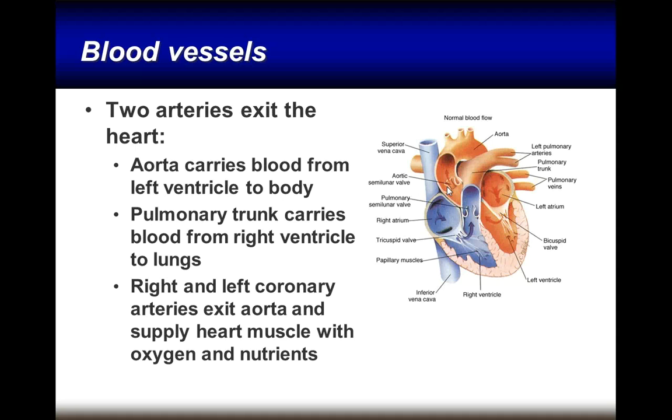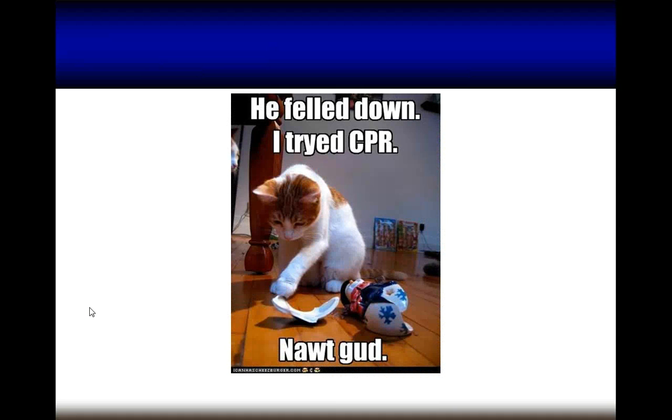The right coronary artery, though, is still important because that usually supplies the blood to the pacemaker of the heart. So if you knock off your right coronary, the person has problems with their pacemaker, which in turn causes all their funny arrhythmias and all that stuff. We don't really talk that much about that. Okay.